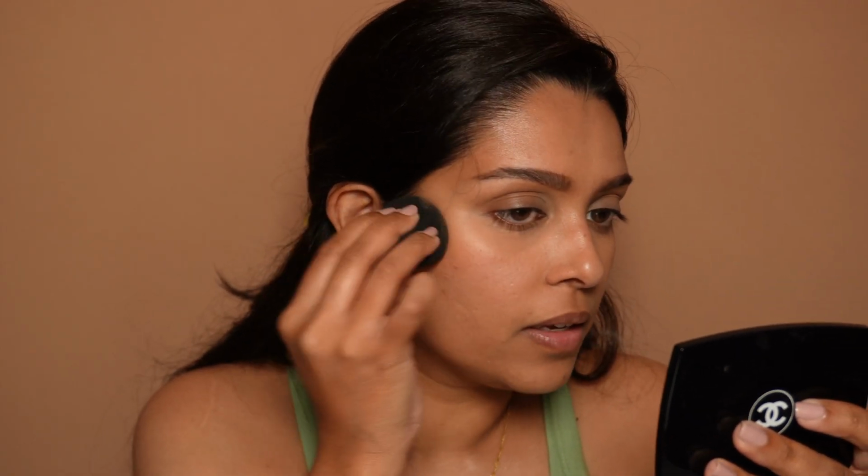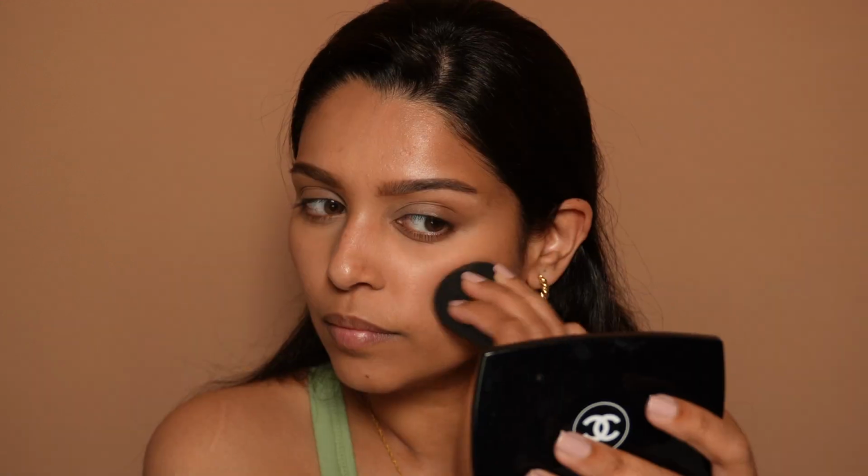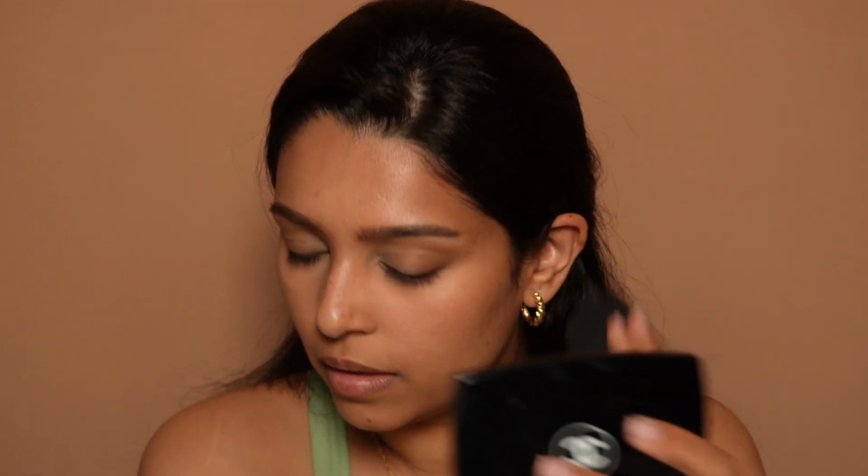I feel like cream bronzing has really changed the game for me. It just makes it so much faster to apply. I don't know, just more fun, imitating a sun-kissed look, so I don't mind going with that extra bit on my nose. I would say this bronzer is not as luminous as the Merit one.